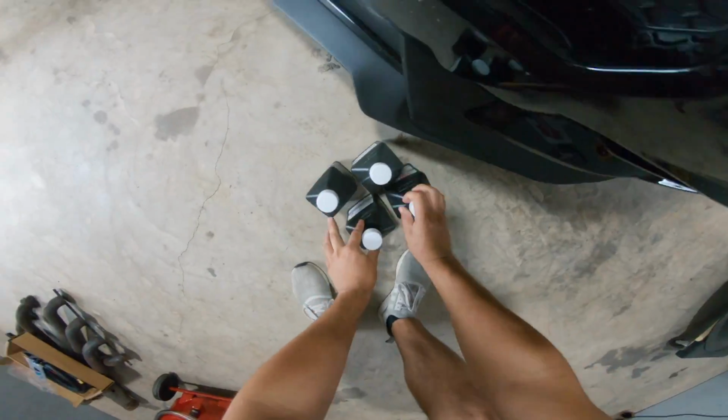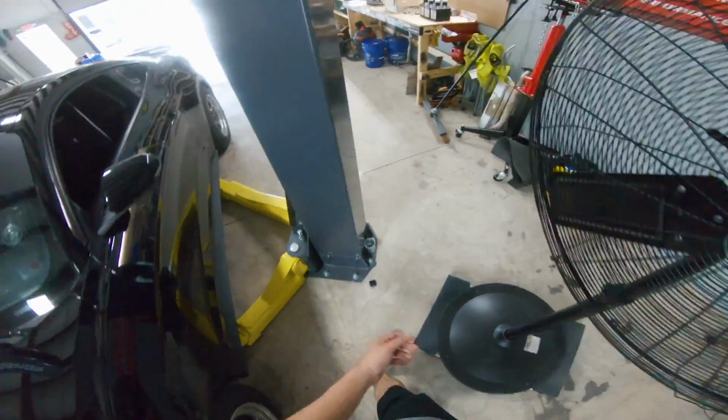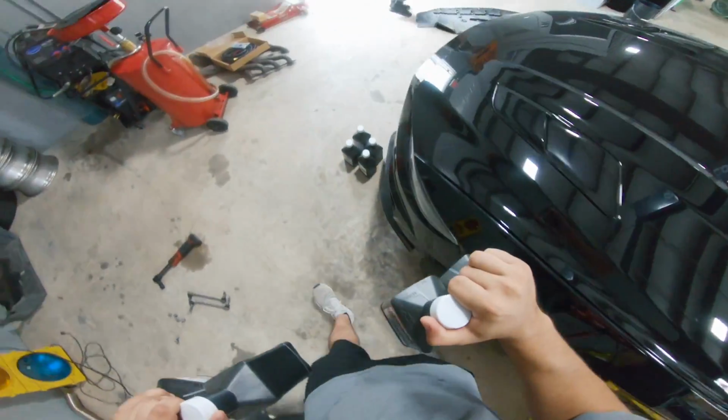Harry's already got the sway bar end links pulled off, so the sway bar is disconnected from the spindles up front. Now we're just going to go ahead and pop the hood, and underneath there we're going to have to use extensions to be able to get to the sway bar mount bolts.